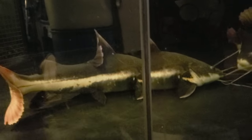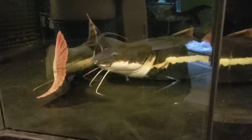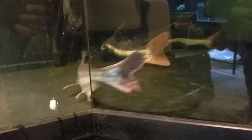There we go. There he is. Look how big he is. Now you guys can see his true size when he's in an aquarium and not a pond. And the other big red-tailed catfish is coming up to see what the heck's going on. Little skittish. There's the iridescent shark there, looking good.